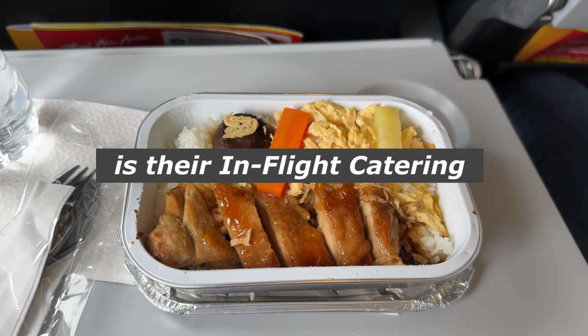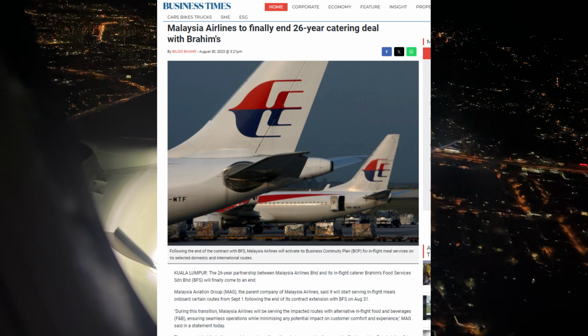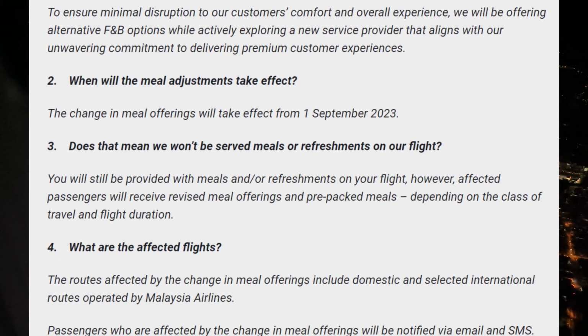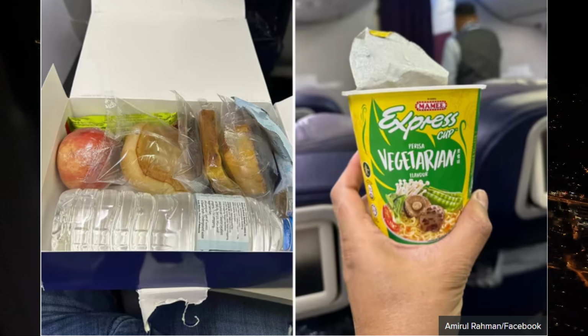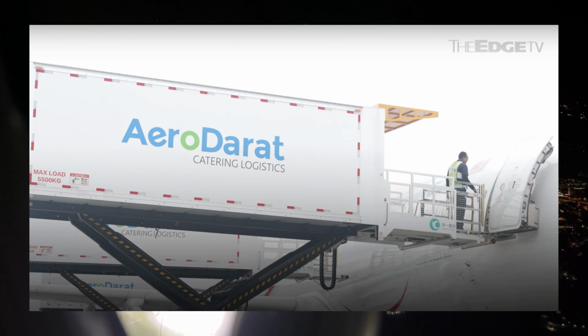One thing airlines in Malaysia are well known for is their in-flight catering. I've never once had a bad meal on board the 3 big Malaysian airlines. In fact, all were quite delicious. Despite this, Malaysia Airlines was involved in a recent controversy, whereby they cancelled their contract with Brahim's without finding a replacement catering company, leading to many flights departing without proper catering on board. Since then, this issue has been resolved with Aerodarat, Malaysia Airlines' in-house catering company, taking over the catering operations.